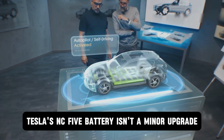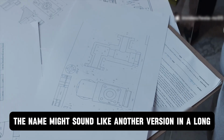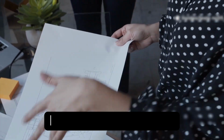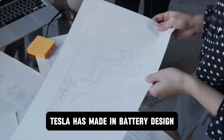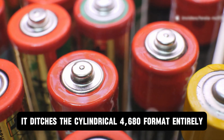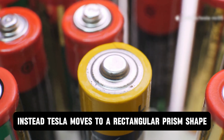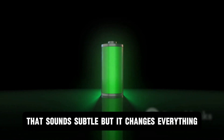Tesla's NC5 battery isn't a minor upgrade, it's a full-scale transformation. The name might sound like another version in a long technical line, but NC5 marks the most radical shift Tesla has made in battery design. It stands for nickel-based compact cell, 5th generation. But here's the twist, it ditches the cylindrical 4680 format entirely. Instead, Tesla moves to a rectangular prism shape. That sounds subtle, but it changes everything.